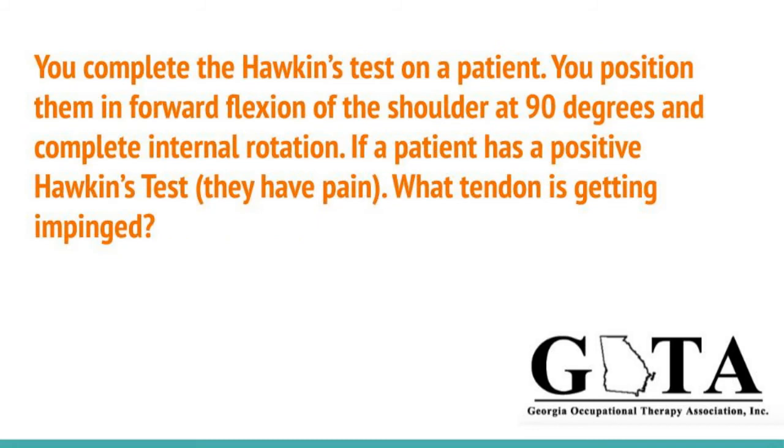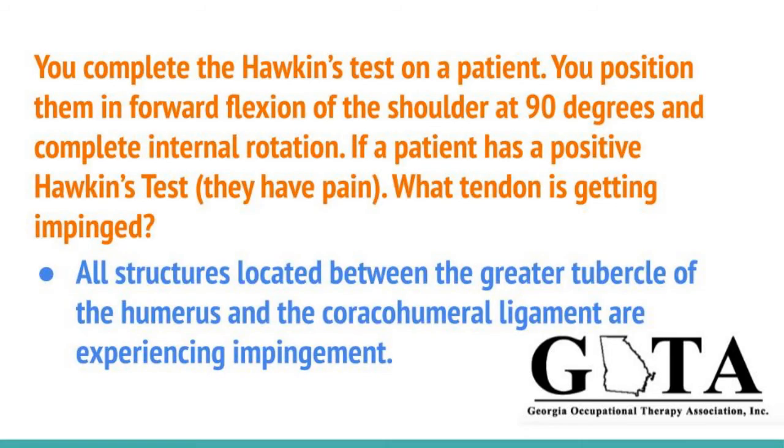You complete the Hawkins test on a patient. You position them in forward flexion of the shoulder at 90 degrees and complete internal rotation. If the patient has a positive Hawkins test, they have pain. What tendon is getting impinged? If a patient has a positive Hawkins test, all structures located between the greater tubercle of the humerus and the coracohumeral ligament are experiencing impingement.